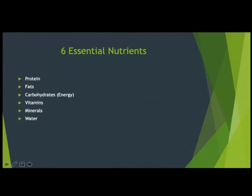All right, so especially you older kids, this is a good test question, though I've never heard anybody ask it in showmanship. The 6 essential nutrients: proteins, fats, carbohydrates, vitamins, minerals, and water. Those are the 6 essential. Some people condense them down to 5 essential and combine carbs and fats into what they call energy. But these are the building blocks of anything: us, animals, tadpoles, whatever. This is the building block of their nutrition.